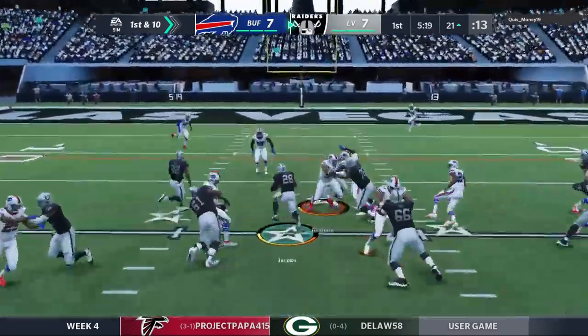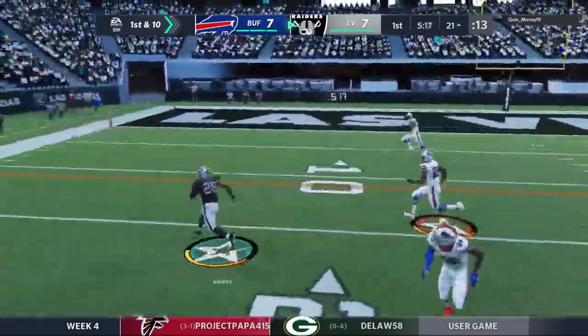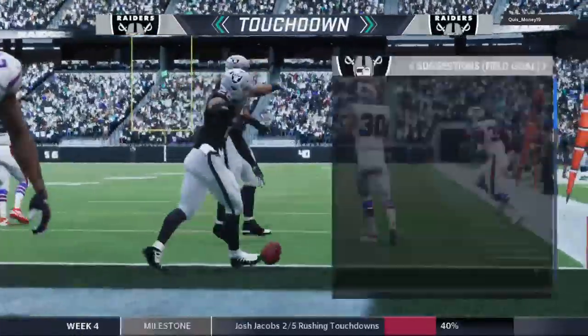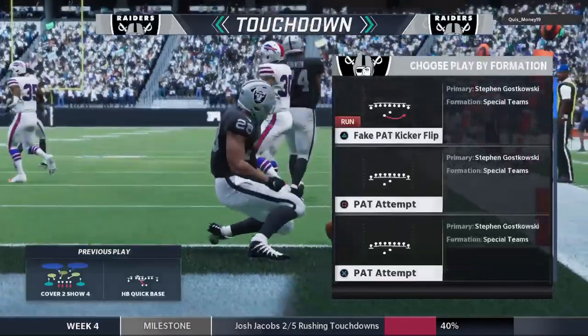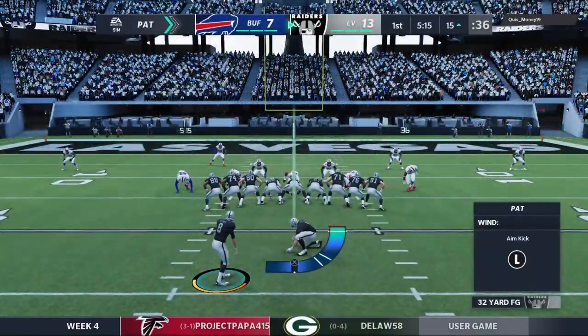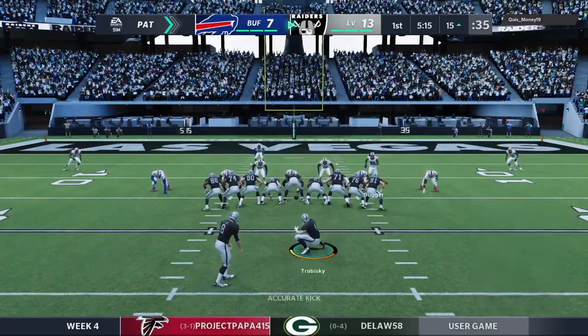Here's Jacobs on 1st and 10. And here's a touchdown. Josh Jacobs, his second touchdown on the season. And the Raiders have taken the lead.